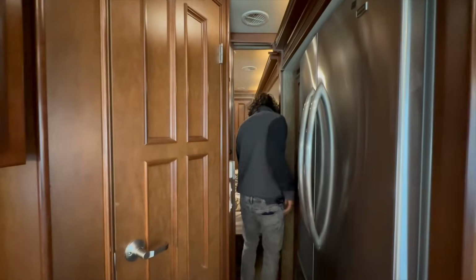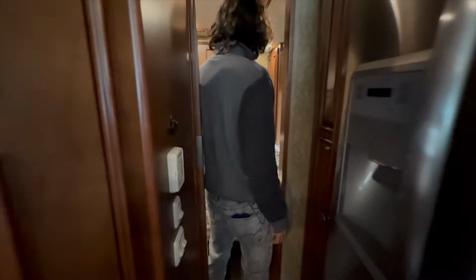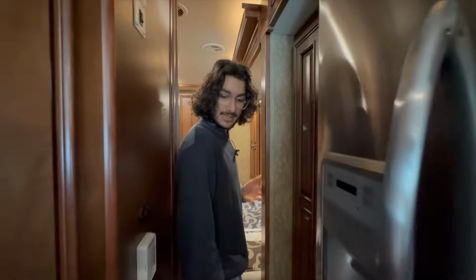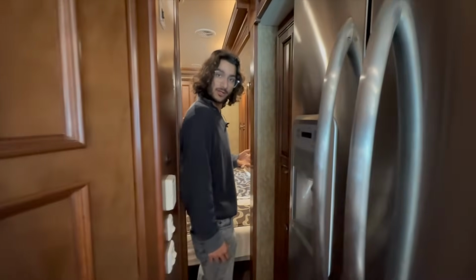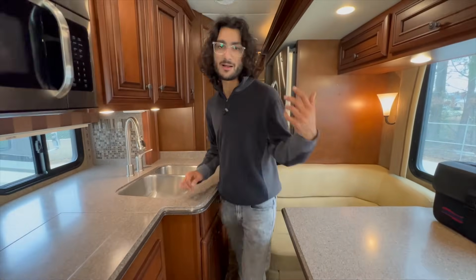But as you can see, I can get right through here. I have to go a little bit sideways to fit through here, and I can get to the bed here. So yeah, it's usable. It's not as tight as I've seen some other full wall slide coaches out there. It can get it done. And like I said, if you want, you can put that full wall out, no problem.